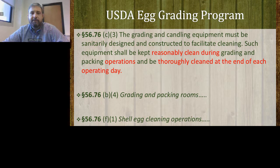And those terms are going to be important a few additional slides into this presentation, because we actually had gotten away at AMS slightly from using that reasonably clean term into pre-operational sanitation form. But we can see we did no regulation changes. This is the way it's read for decades, that reasonably clean is to be used during processing, while at the end of each processing day, the operations are to be thoroughly clean. Again, not only is that for your equipment, that goes for your packing rooms as well as the cleaning operations.